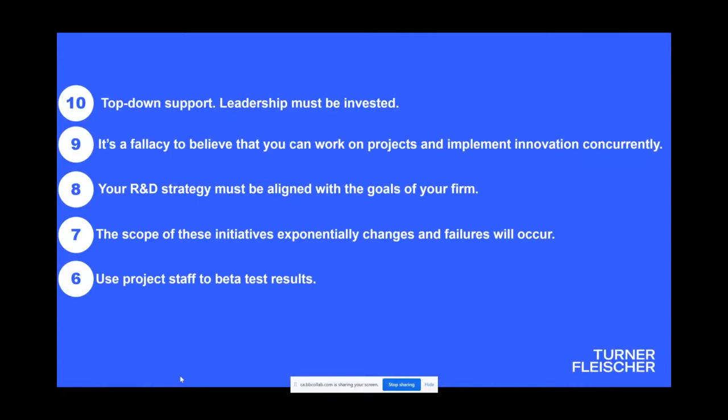First, we need top-down support. So I report to the CEO, and then to me is the entire digital team, and then I have lateral connectivity to the entire studio. Leadership needs to be invested in this process. We're going to research, we're going to learn, we're going to develop things, we're going to eventually have direct benefits to how we work. It's a fallacy to believe you can work on projects and implement innovation concurrently. So as I said at the beginning, if I was doing massive design work continually, when can I innovate? When would I have time to research? The timing doesn't jive.